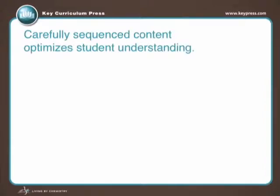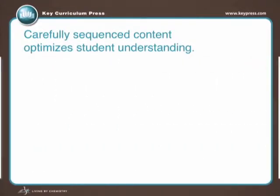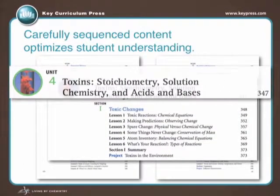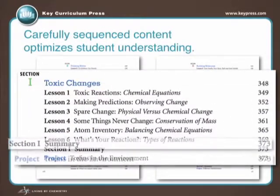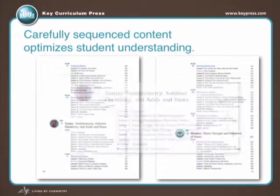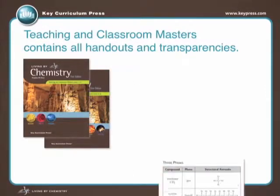If you take a look at the table of contents, you'll see that the sequencing of topics in Living by Chemistry is presented in a way that optimizes student understanding. This sequence makes teaching more efficient because it better prepares students to tackle the more advanced topics. And because your students will gain a deeper, long-lasting understanding of the material, you won't have to spend time repeating and reteaching.